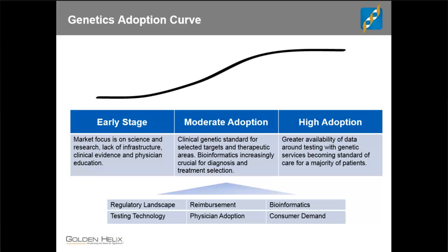And then another big area that I'd like to point out is physician education and acceptance. We're facing the need to educate a wide range of healthcare specialists involved in designing, conducting, interpreting, and of course utilizing genetic tests. And this also involves the support personnel such as nurses and assistants. There is a new ebook coming out from Golden Helix that discusses this aspect of genetics adoption in more detail. I'll talk about this at the end of the webcast.